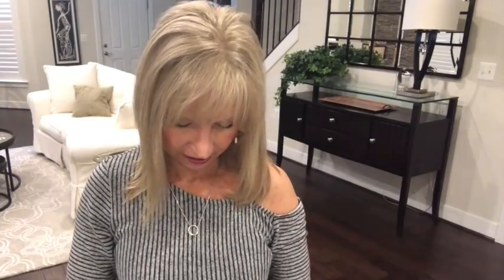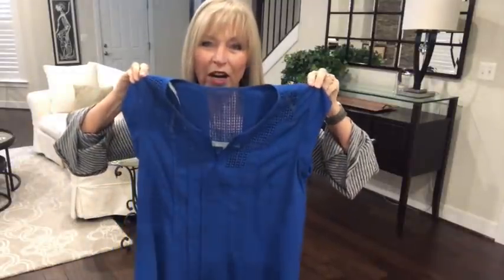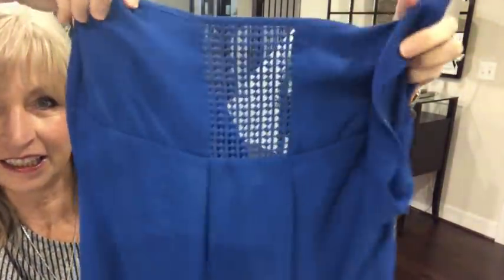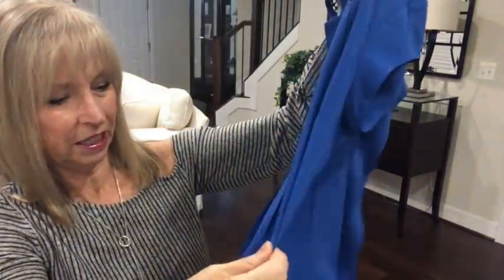Oh, this is pretty. Wow, who is this by? Rainn. Okay, Rainn is a little pricey, so we'll see. Look at this pretty color. Wow, that's very pretty. Beautiful blue. Look at the back. That is nice. Okay, so it's got some pleating, it looks like, in the front.